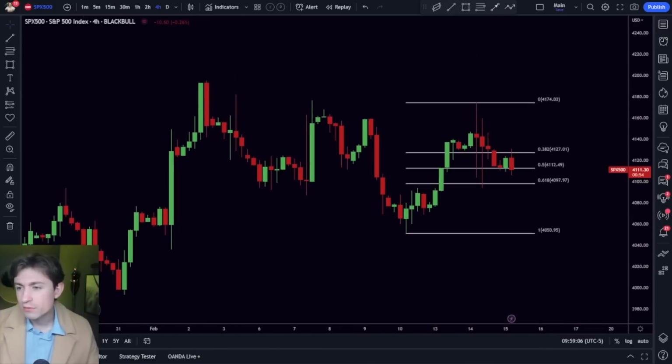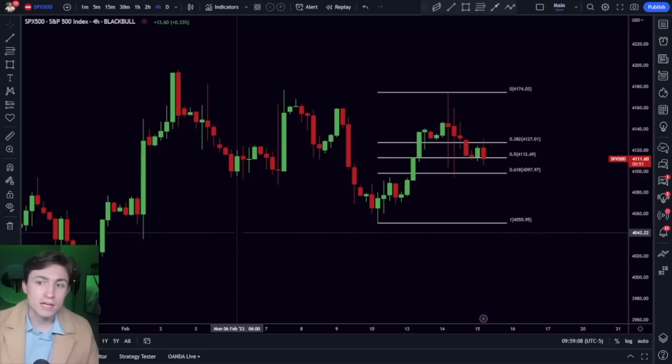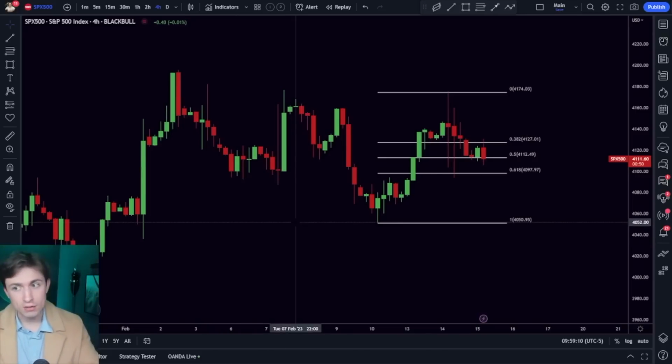I like a couple different setups that I mentioned here, and we'll see if any of them set up on the dollar side, and we'll manage this trade going forward on the S&P 500.